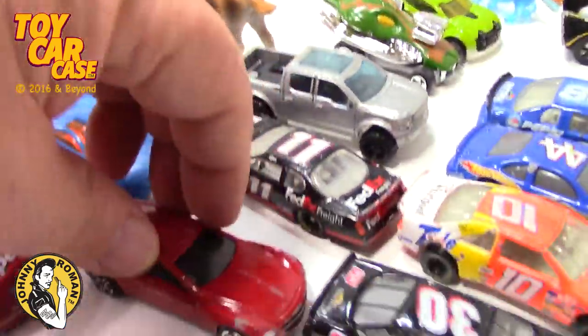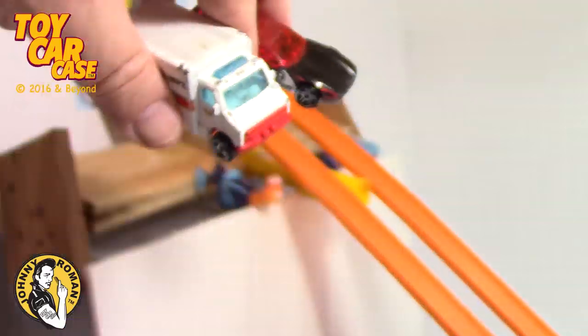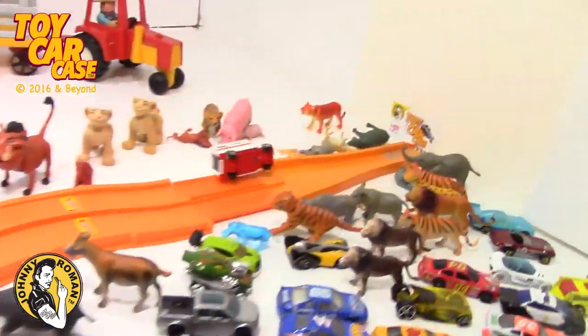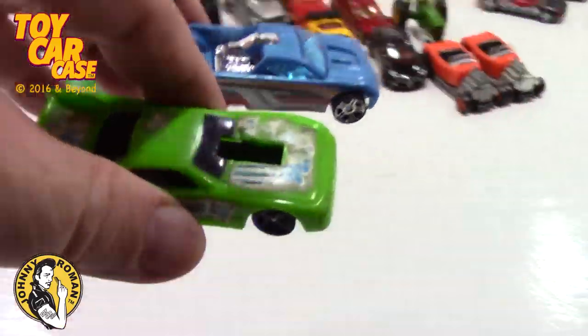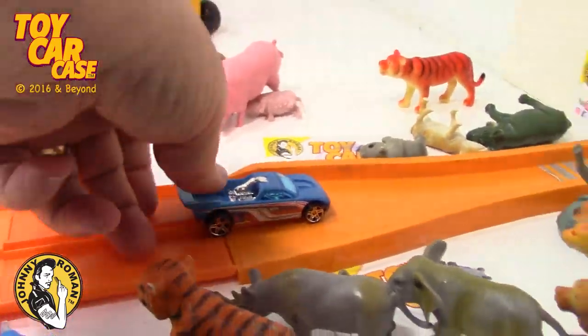Let's fill in some spots here. Oh, we got this ambulancey and this super lightweight one. Go! Oh, the ambulance driver has a little more experience. Digging it. Oh, these two are nice. Let's do those. Go! Nice.